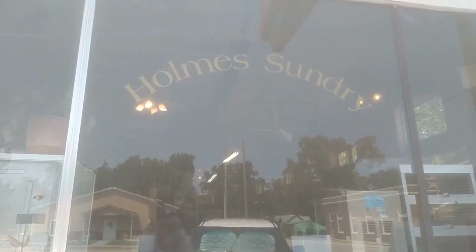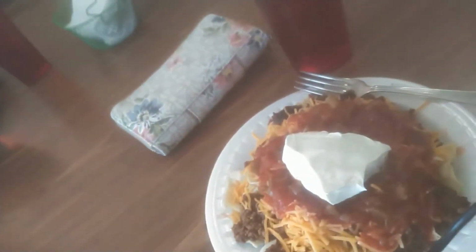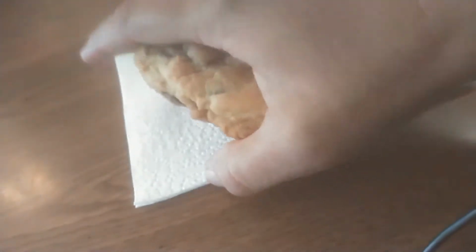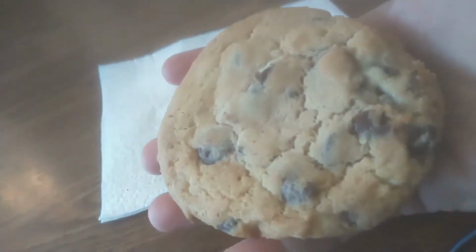Hey guys, so here we are at Home's Sundry, and I'll get you a picture of it so you'll get to see. Gary's got some nachos. We're gonna eat nachos. There's mine. And check out that big old homemade cookie Miss Sheila made. Chocolate chip. Look how big that is. Big as my hand.